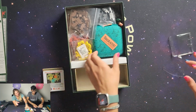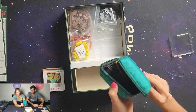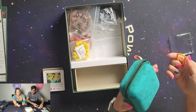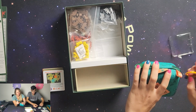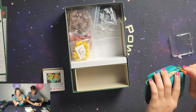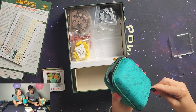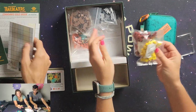I can't tell. This is cool. Cute little pack. Yep. Travel case. So they fit in here. Yeah, I think it tells you you'll take like 100-something cards in there and you just put them in the little pack. And it says it in the rule book. I thought it would. It said it on there. I think you take like 160 cards.